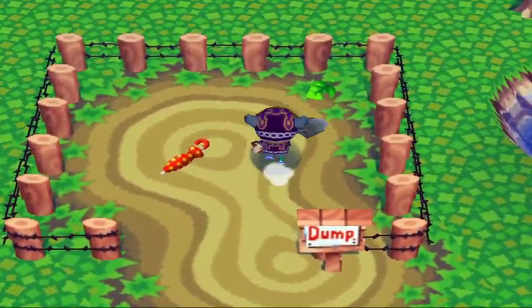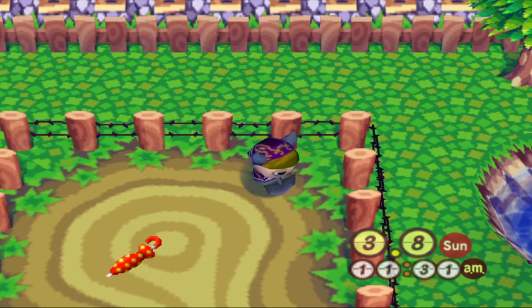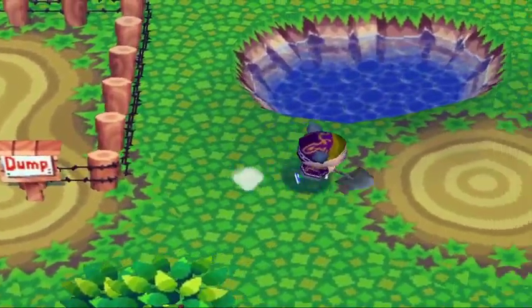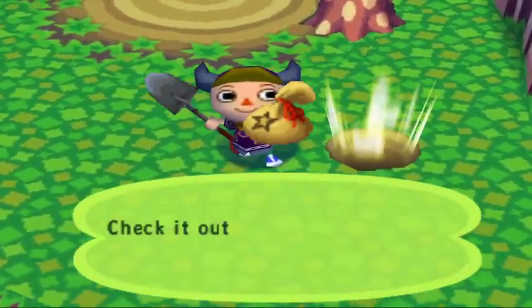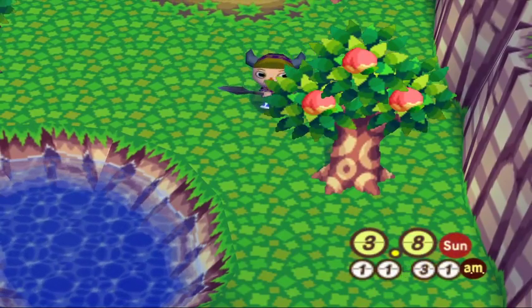Ooh, I actually almost didn't see this because it blends in. Oh, red roadway sign. The thing I never keep in any Animal Crossing playthrough. As always, a trash item I find, I'm like, okay, immediately. Oh, our next round of peaches, too. Sweet.